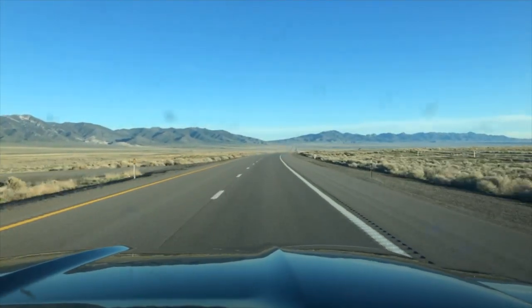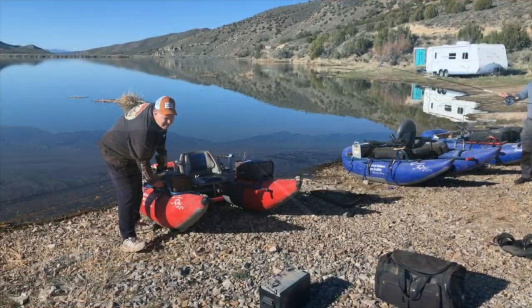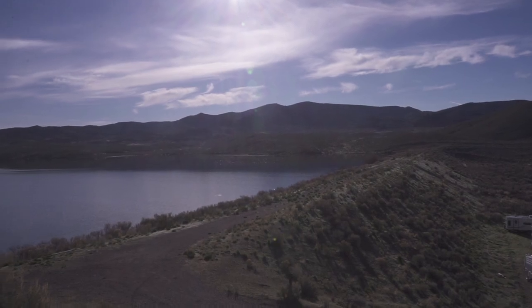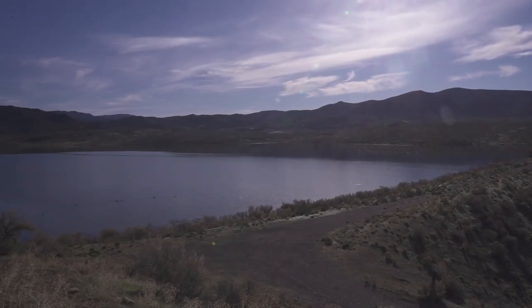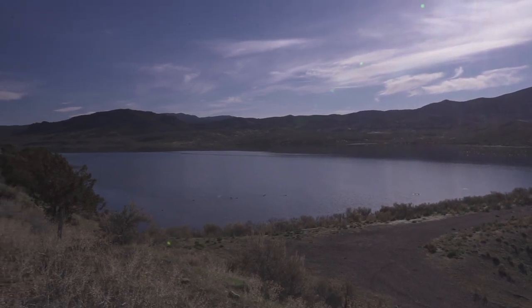Some time before COVID, my travels had me in Salt Lake City, Utah one early spring. Good friend Dave "Gibby" Gibson asked if I would be interested in coming a day early so I could fish Crittenden Reservoir, located some 3 hours west of Salt Lake City. I jumped at the chance, as Crittenden Reservoir has long been on my bucket list.